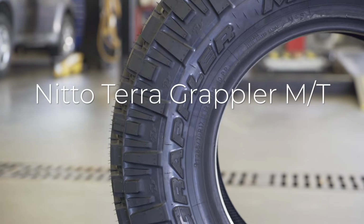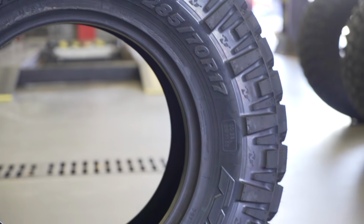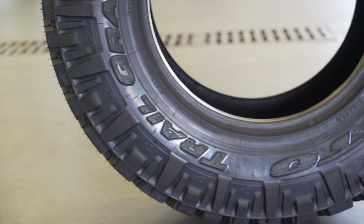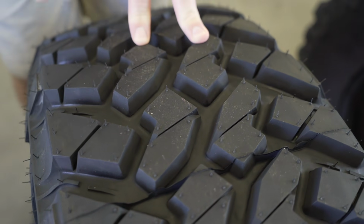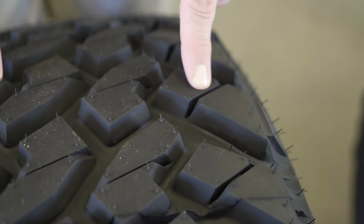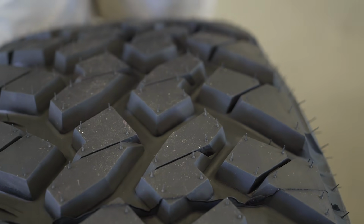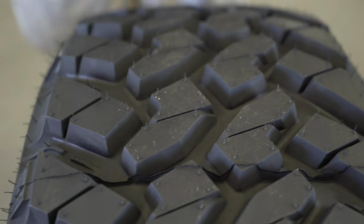So here we have the Nitto Terra Grappler MT, a very popular tire with enthusiasts, particularly because of the aesthetics. Some of the unique features that this tire has is it has a little bit of siping in the middle tread blocks to give you a little more traction in the snow and in the rain. And then the outer tread blocks actually are separated but have an inner structure that holds them together to keep the blocks from squirming, but it lets it flex a little bit so that you can get a little more traction on hard, dry rocks and things like that.